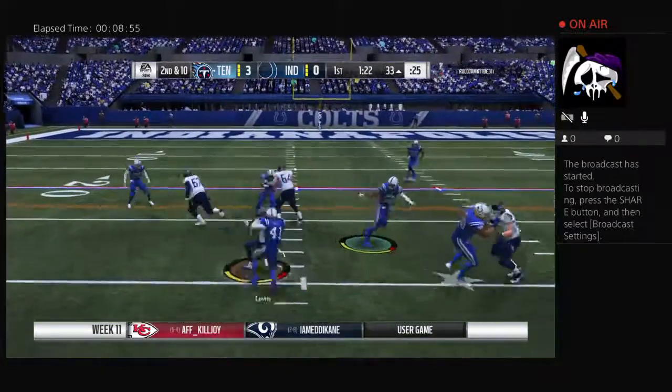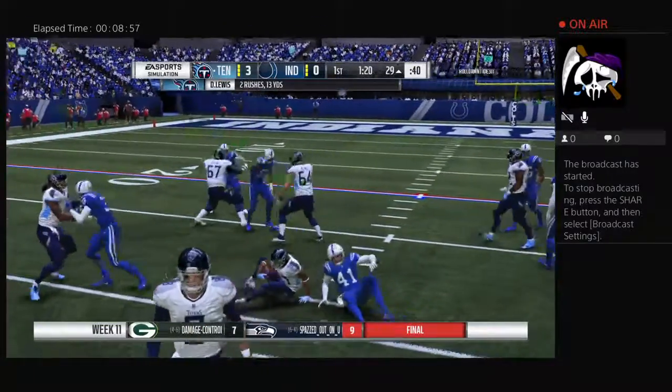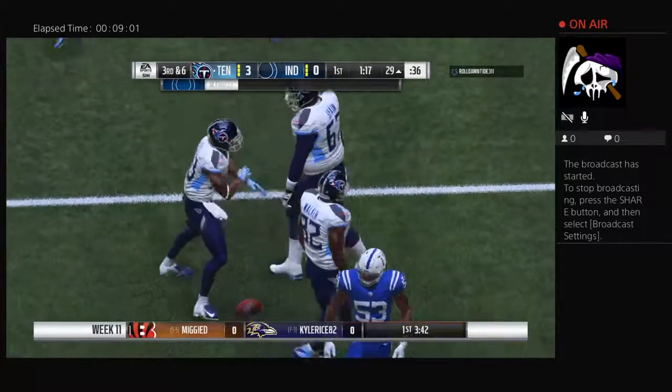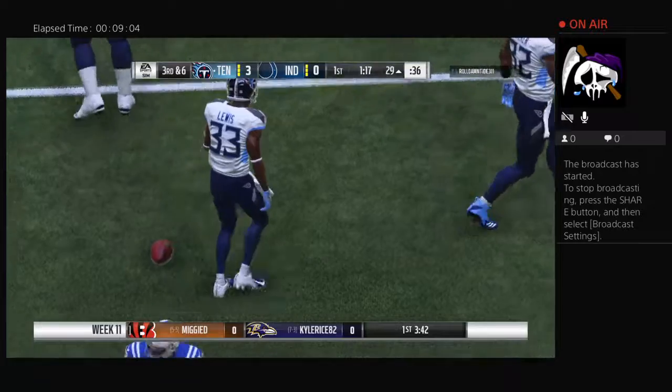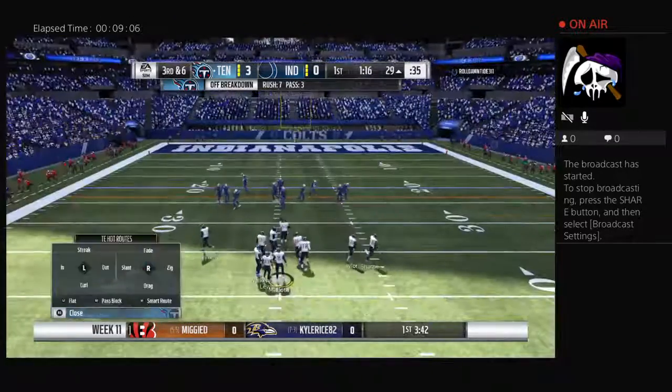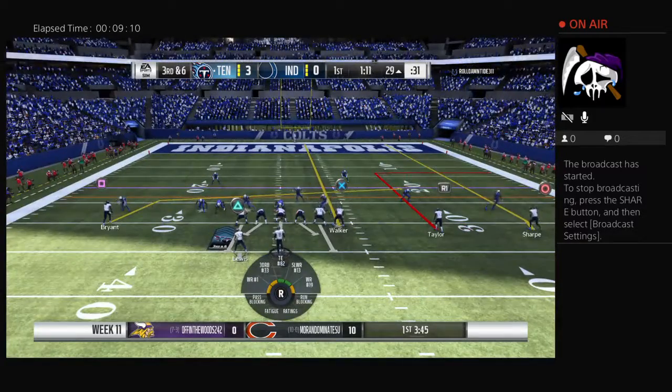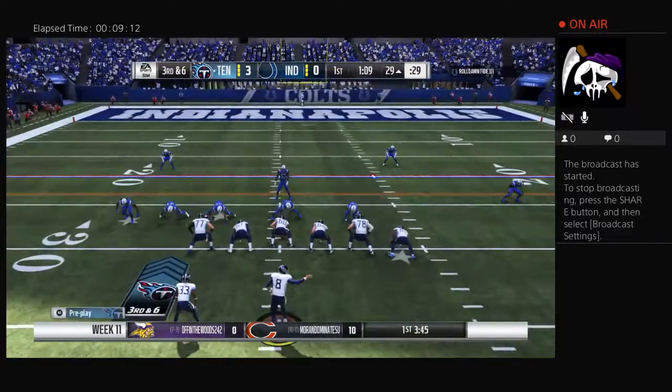They'll run it now out of the gun. Works his way inside the 30 on a pickup of 4. That 2nd down play call was not to pick up the 1st down. It was to accomplish what they did to get them into a manageable 3rd down because they had the incompletion on 1st down, so they were behind the sticks, so to speak. They needed to make up some ground, and they did.